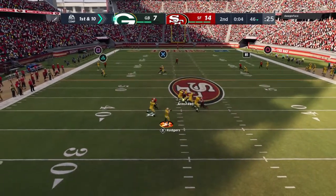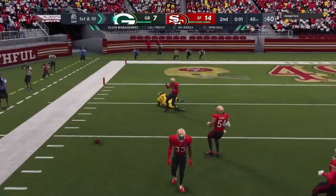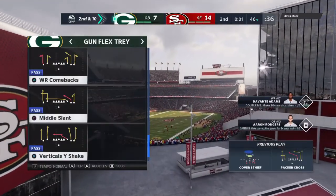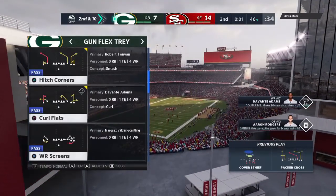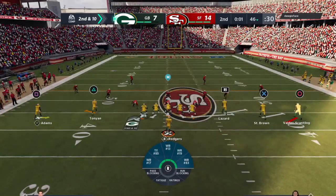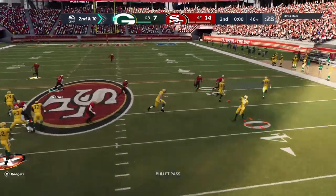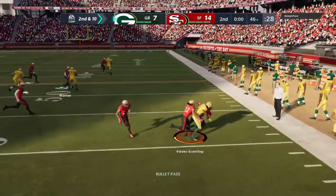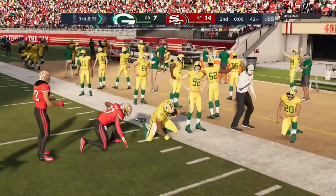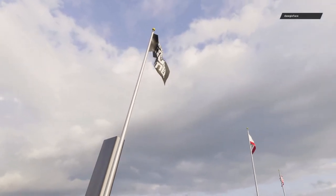Throwing on 1st down is Rodgers. Looking deep for Adams. And this will be incomplete. 1 second left to go. Davante Adams, incomplete. It's now 2nd and 10. So after the incompletion on 1st, now 2nd and 10. The final shot before half for Rodgers. And this one's going to go the wrong way. Losing yardage back at the 42. And that'll do it for the end of the 2nd quarter.